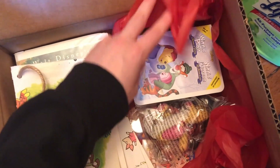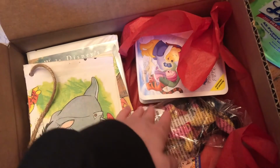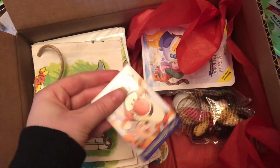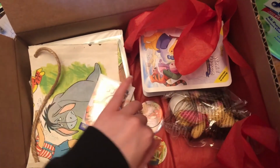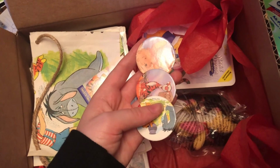And then I also do have the McDonald's toys. These are completely sanitized and washed down and deodorized. And then there's also the movie pins. These can vary between each movie. And then pogs are just very iffy and random, not that popular.